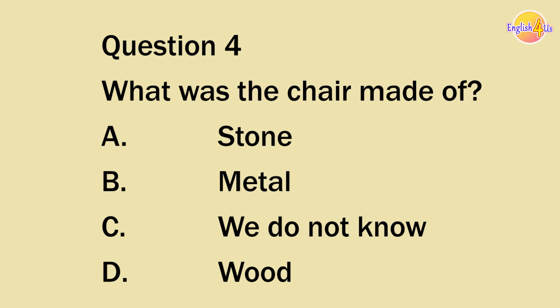Question number 4. What was the chair made of? A. Stone. B. Metal. C. We do not know. D. Wood. The answer is D. Wood.